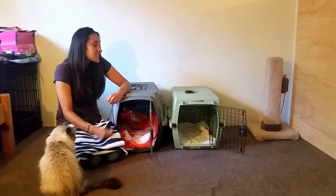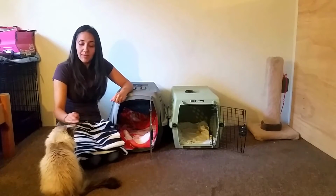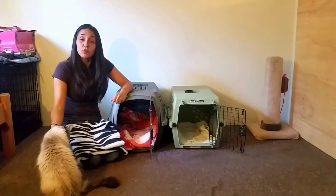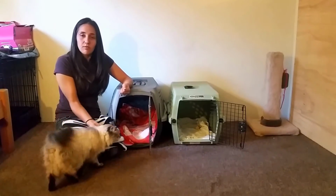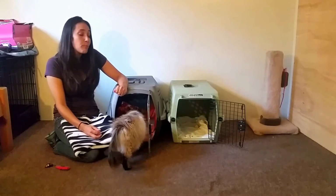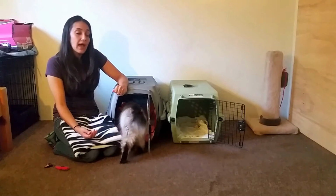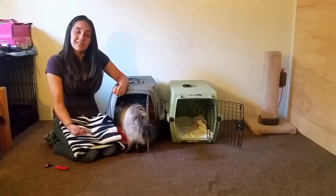One thing you can do is talk to the kennel. If my cats are extremely scared of a kennel, like Seamus when he first came here was a feral cat who'd been trapped on the streets. So he was really scared of going into confined spaces. So what I'd do is I'd always have a kennel in his room, and I'd sit near the kennel, and while he was building up trust with me, he was also building trust with the kennel.